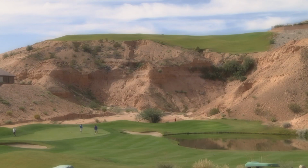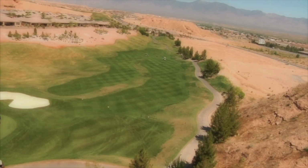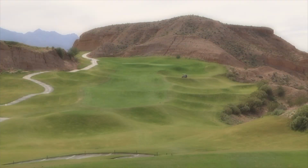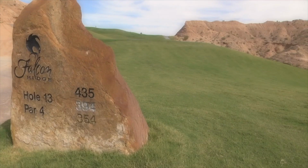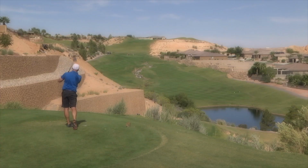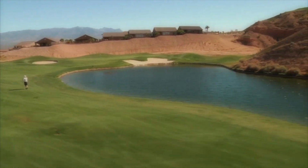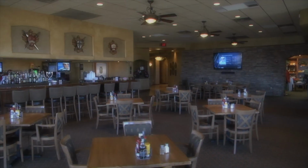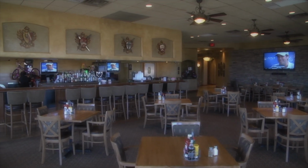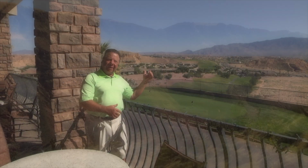The canyons of the Mesquite area are a topographical feature visitors never forget. At Falcon Ridge Golf Club, they'll be playing over, around, and through those canyons. There are elevation changes of 200 feet from green to tee or green to fairway. And all of it winds through this roller coaster ride of a golf course. And don't forget to top off your day with a post-round drink from the grill room atop Falcon Ridge, and an even more amazing view from the patio.